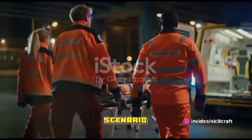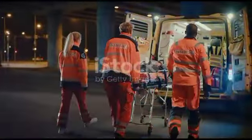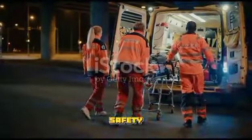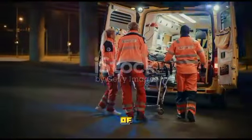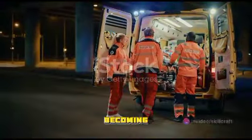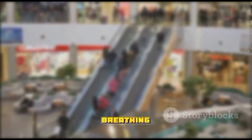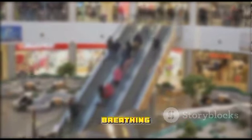Imagine a scenario: you're at a bustling shopping mall and suddenly a person collapses. The first thing you do is ensure your safety and then check the safety of the scene. It's important to avoid becoming another casualty. Next, you check the person's responsiveness. Are they conscious? Are they breathing? If they're unresponsive and not breathing or only gasping, it's time to call for help.